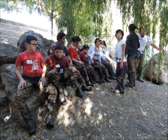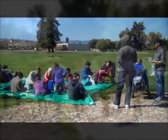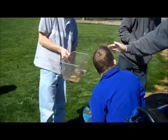When the river exploration is done, we gather together, take off our waders, and walk back up the trail to the visitor center. After a short wrap-up, the class enjoys lunch outside. Trevor the Toad and Yertle the Turtle make guest appearances.